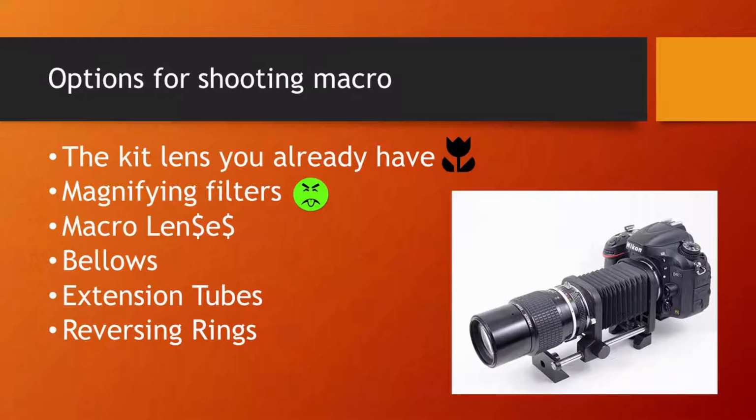My point was, like you said, don't be afraid to try it on other things other than just that macro shot. If you don't have the money to spend on a dedicated macro lens, or it's not something you think you're going to be doing a lot of, there's a couple of other options. One of them is a bellows, which you see in that picture there, and that literally just sits between the camera and the lens and lets you move the lens away from the camera, therefore magnifying the image.